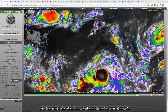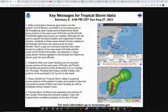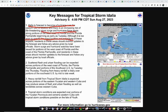So let's start with the National Hurricane Center forecast key messages for the storm. First key message that the NHC wants to communicate is that the storm is likely to become a hurricane over the eastern Gulf of Mexico. It's going to bring life-threatening storm surge and hurricane-force winds to portions of the west coast of Florida. It's too soon to know exactly where those impacts are going to happen, but it's going to happen somewhere in the range of the Eastern Panhandle, the Big Bend, into the northern Nature Coast. And significant impacts will extend much further south along the Gulf Coast as well.